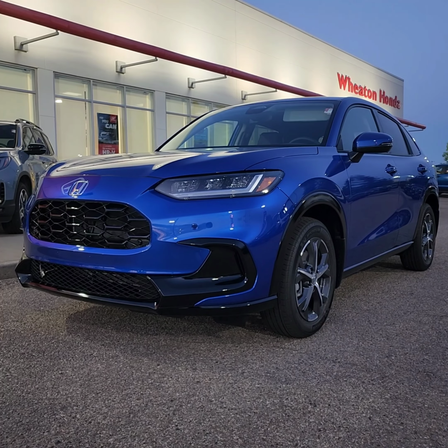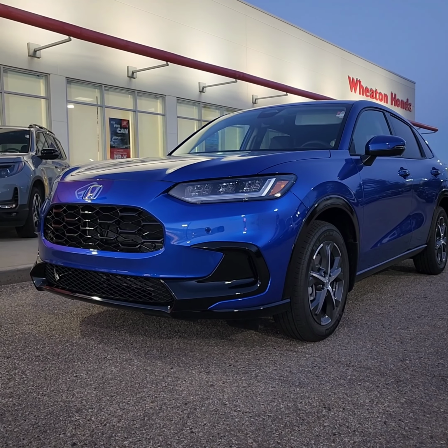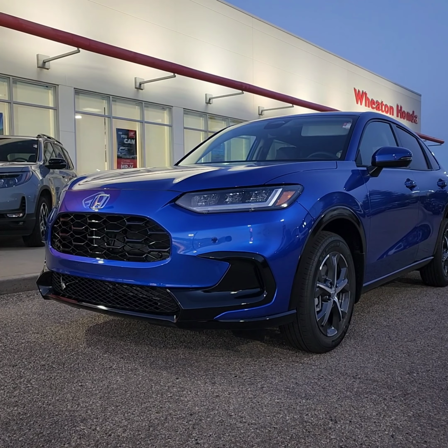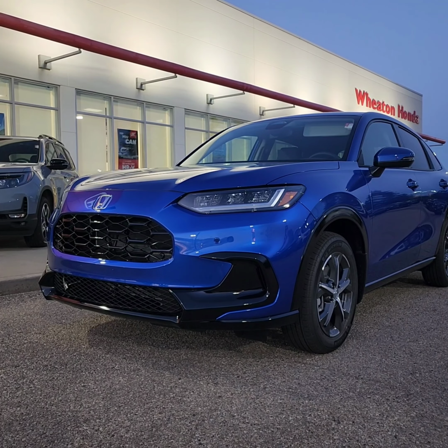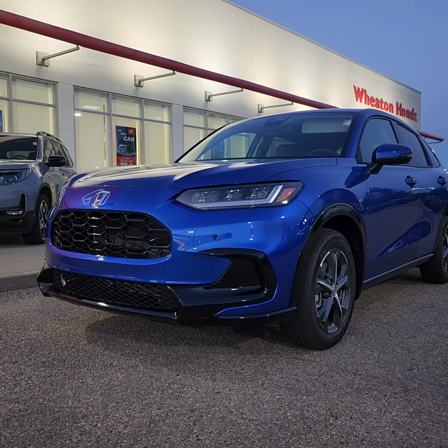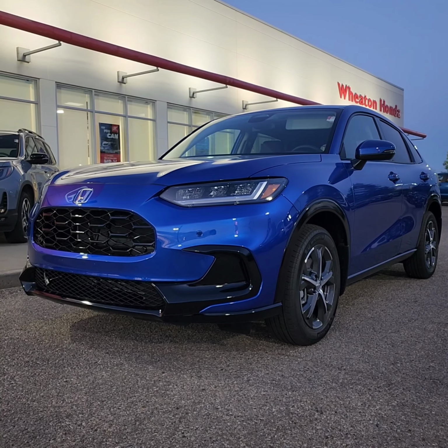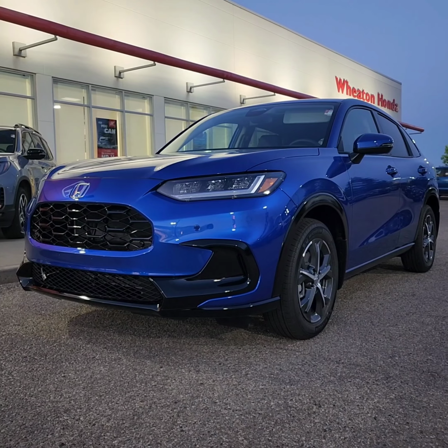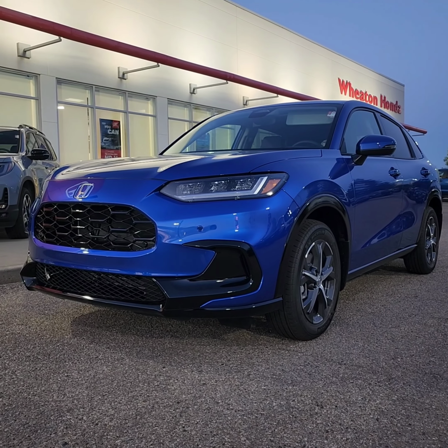Okay, so for the 2023 model, the HRV will come in 3 different trim levels: the LX, the Sport, tsaka EXL with navigation. Okay? So, if familiar ka sa Honda HRV, maybe you read a lot of auto journalism, or maybe mayroon kang kaibigan na may HRV, or maybe nakita mo yung mga videos ko in the past, you're going to notice right off the bat, ang laki ng difference niya looks-wise kumpara sa previous generation ng HRV, right?